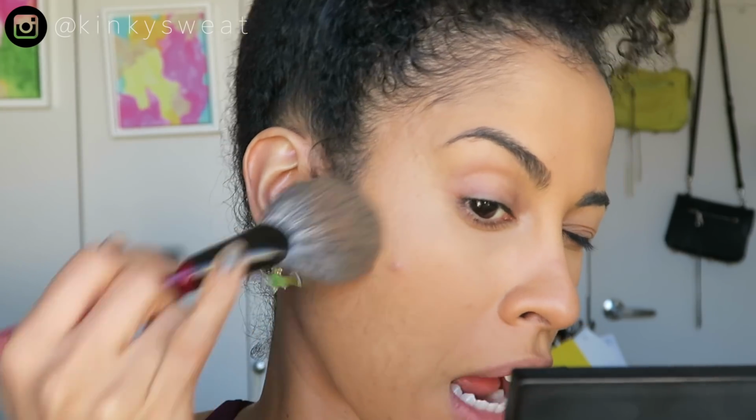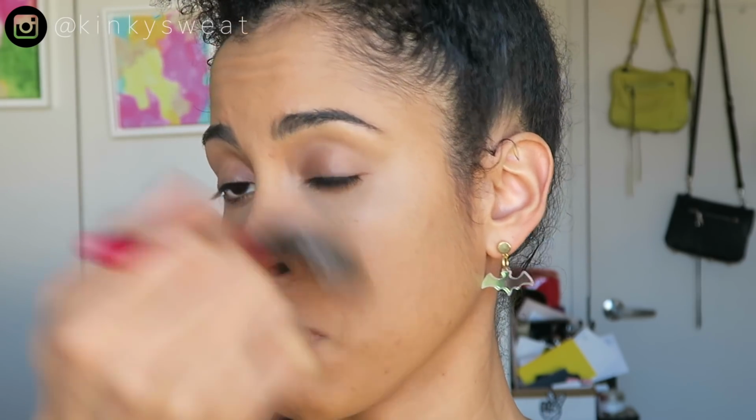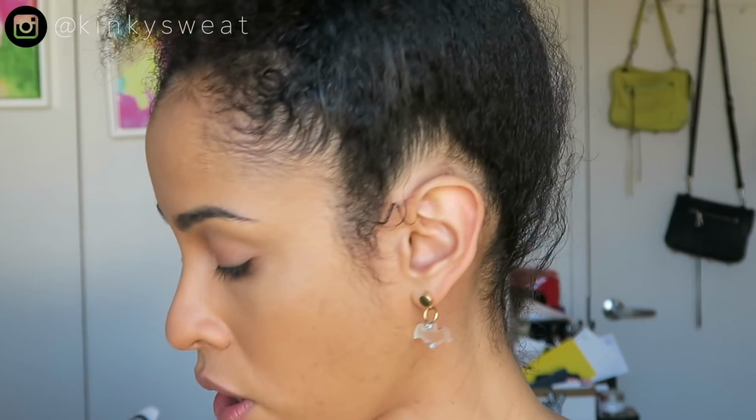So in terms of powder, I think if you are on the drier side of the spectrum, you don't need to powder down this foundation. But if you believe in reinforcements, then I don't think it will hurt to lightly dust with powder. I would go in with a really soft brush and not bake at all.